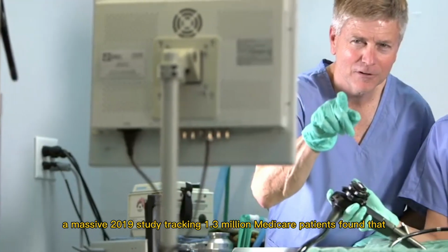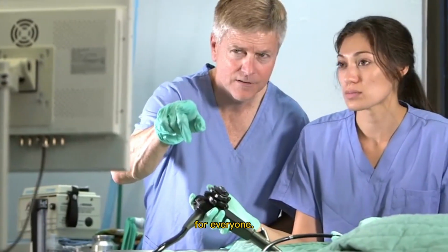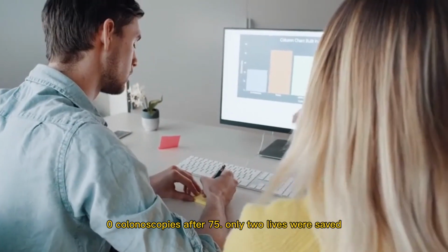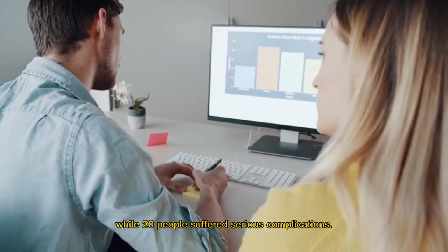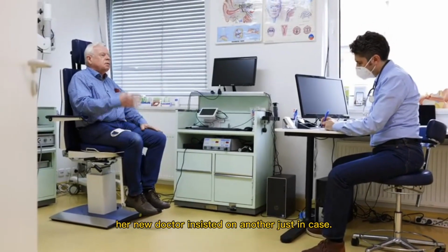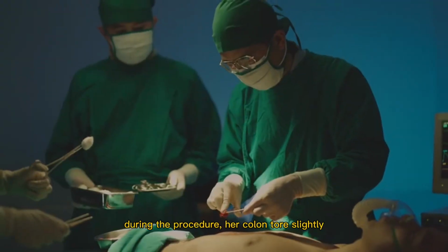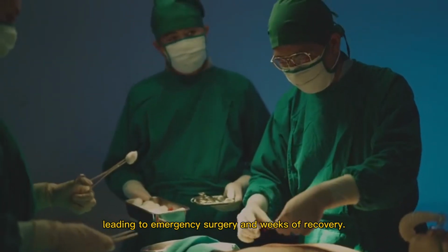A massive 2019 study tracking 1.3 million Medicare patients found that for every 1,000 colonoscopies after 75, only 2 lives were saved, while 20 people suffered serious complications. Dana, a 73-year-old bakery owner, learned this the hard way. She'd had 2 clean colonoscopies before. Her new doctor insisted on another, just in case. During the procedure, her colon tore slightly, leading to emergency surgery and weeks of recovery.